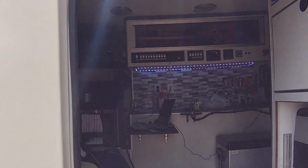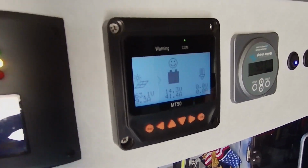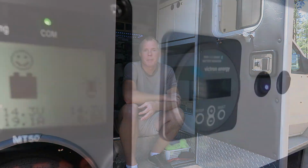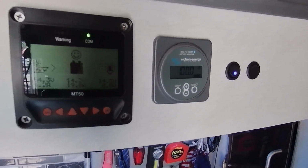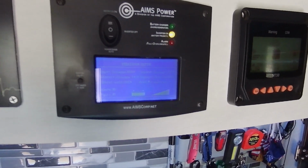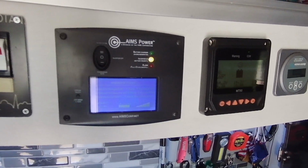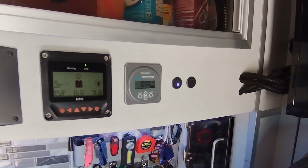That might not seem possible, but even if it's a cloudy day, as long as the clouds aren't super thick, I'll still get 100% charge because there's so much power coming in through those panels that they'll get the batteries back up to 100%. Having that much power allows me to relax a little bit. I'm not constantly looking at my battery bank to make sure I have enough power. I'm not saying that I can totally ignore my system, but it gives me a lot of flexibility, and I'm able to relax and not worry about it all the time.